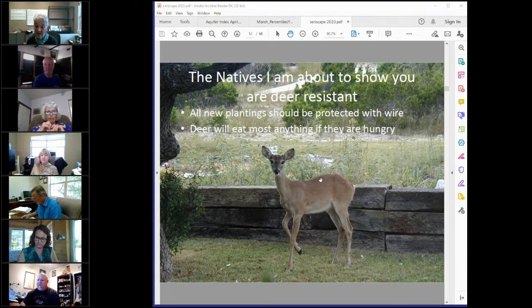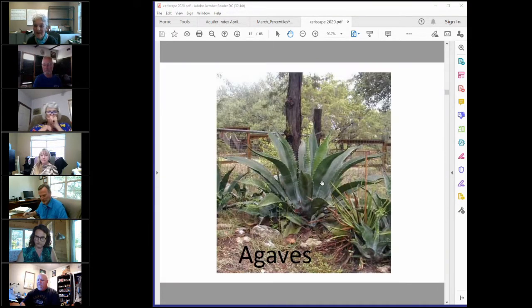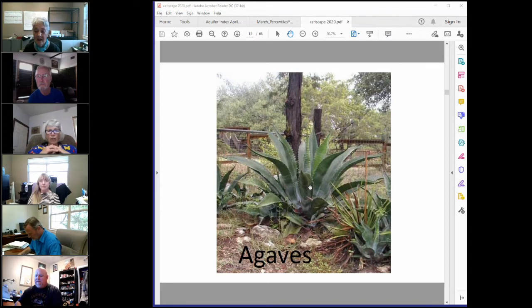So there they are. This is my front yard, and this is one of my deer. So I'm going to now run through a series of plants that are native to Central Texas. I wrote this presentation before February, and so I will probably be adding some things about the effect of temperature as well as water.